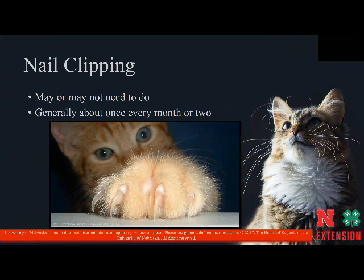And then nail trimming. Maybe it isn't everybody's favorite thing to do for their cats, but it needs to be done on a fairly regular basis. So if your cat has all of their claws, you want to trim their nails regularly. One thing you can think about is providing your cat with something to scratch on that will help to wear them down a little bit. But you're going to want to trim them every month or so as well to keep them short, so they're not quite so sharp and dig into you if they claw you.